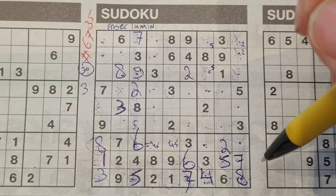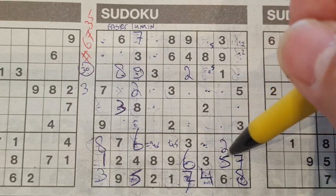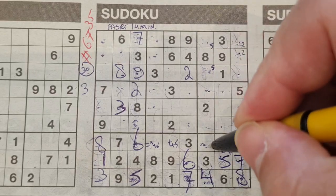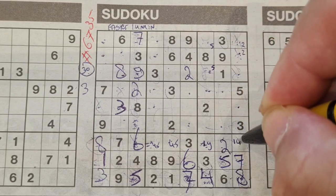Here also 2 missing numbers. For numbers 1 is missing. 2, 3, 4, 5, 6, 7, 8, 9 is missing. 1 and a 9.